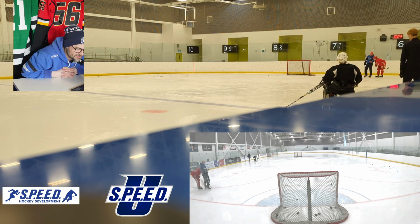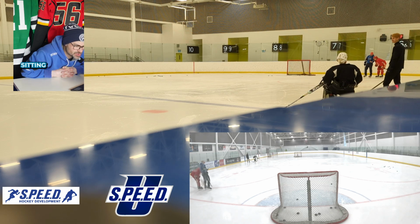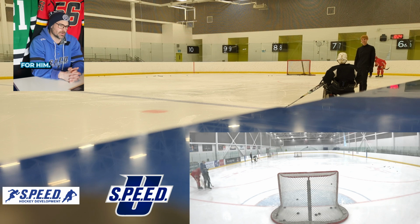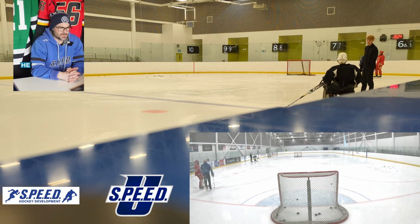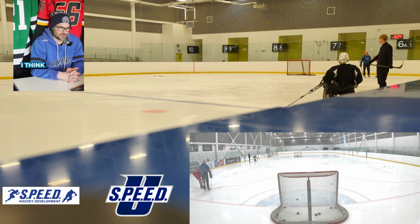I believe that I'm showing him one of the goals that he scored. I had it queued up on my phone because I knew I was going to be doing this drill. I think we talked about it the previous day too, where he did a spinning backhand. It was like a very similar type of a shot.